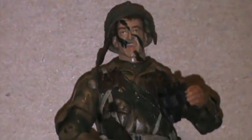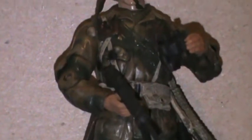So if you like World War II history, if you like very historically accurate figures, this might be something you'd be interested in. I think they're still quite easy to find, at least down here they are. Last time I was in a Fred's, I saw they still had the whole set.